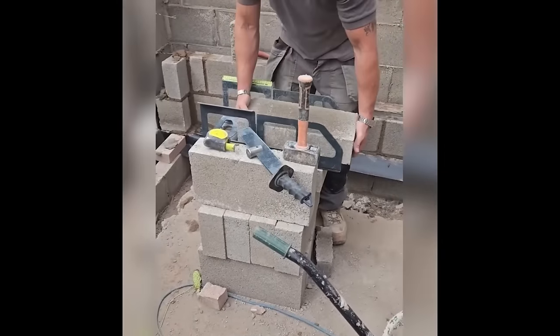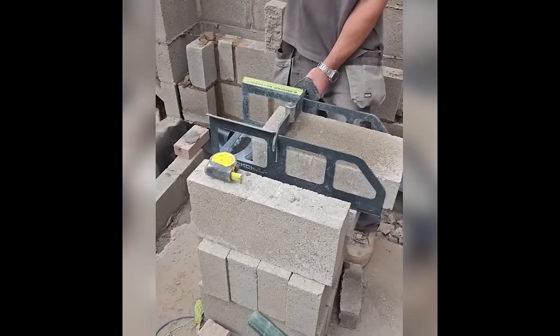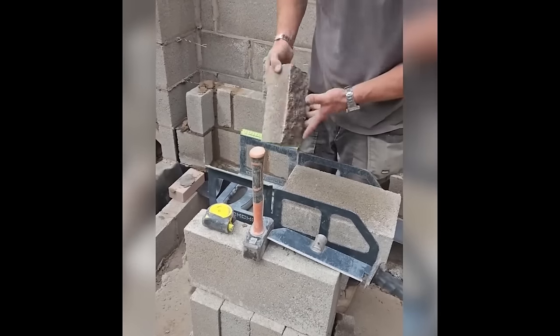With this comprehensive guide and the precision of a percussion guillotine, no brick can withstand resistance. A couple of expertly placed strikes, and the brick yields effortlessly, making your task a breeze.